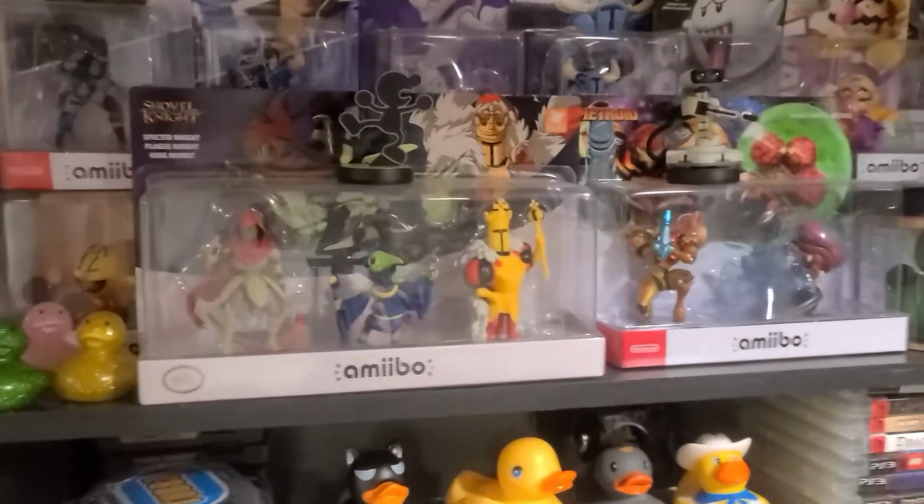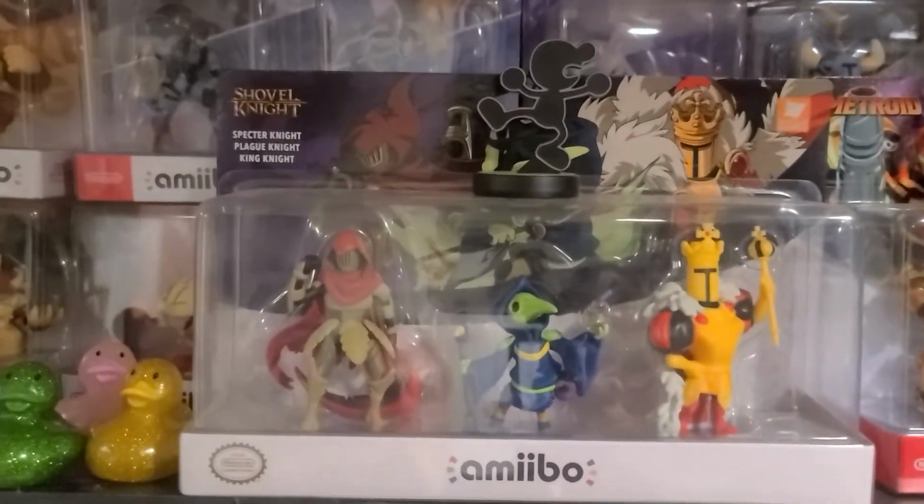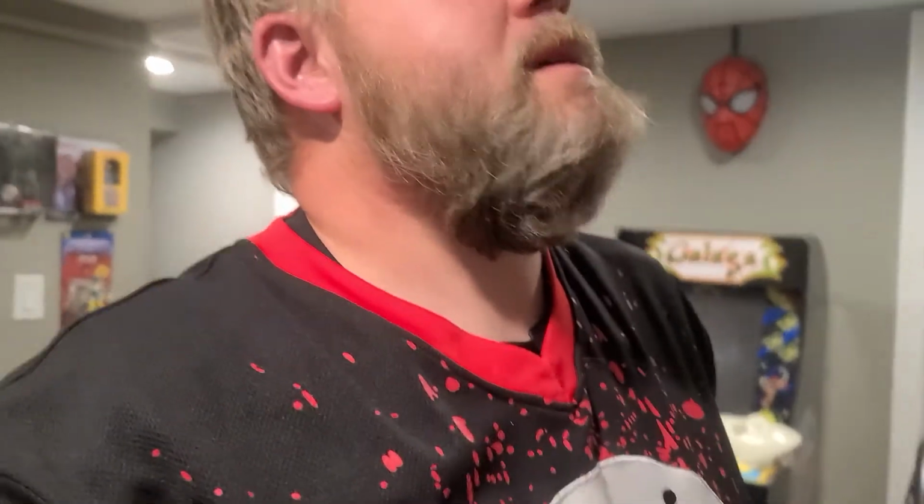So yeah, they're the Amiibos. I don't think I went over this one yet, but this is a fairly recent pickup in the last couple months. I'm not really finding many Amiibos out there that I'm super interested in, but when one catches my eye, I grab it, and I'm pretty excited with the collection I have. I might do a video on that someday, just going over my Amiibo collection, because it is really cool. I wish I could display it better.